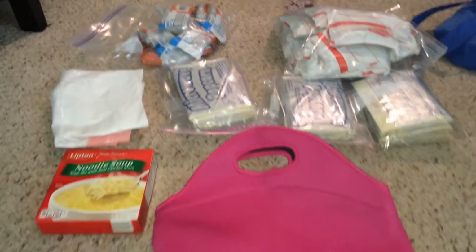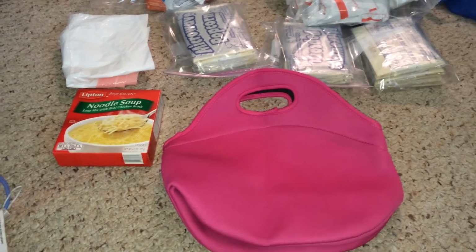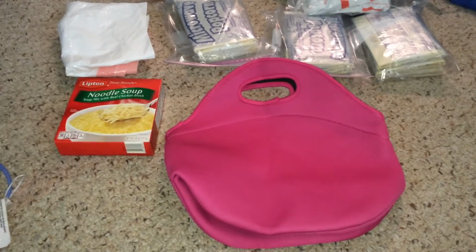I have a lunchbox here because I do plan on packing lunches on some of my excursions, and it's nice to have maybe snacks and stuff like that. Plus, it saves you a lot of money, so you're not impulse buying, is what I call it.